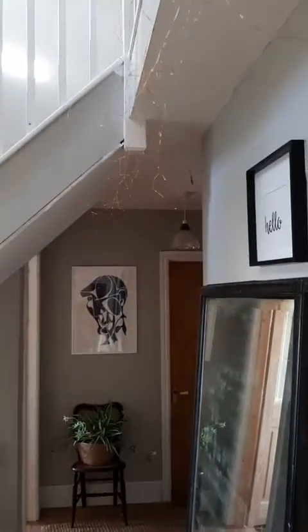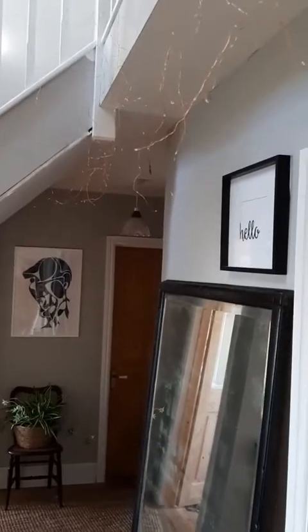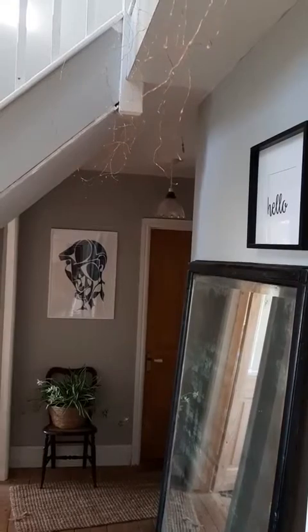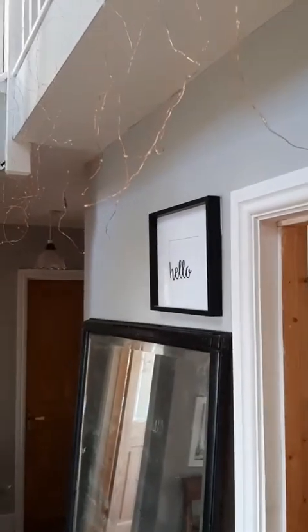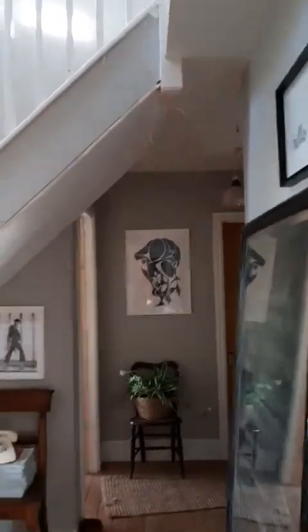I don't know whether you can see, but I've put up my wire curtain lights, my copper wire curtain lights. They were from Festive Lights last year, so I put those up. I won't put them on now because it's too early in the day and it's too bright, so you won't see them.